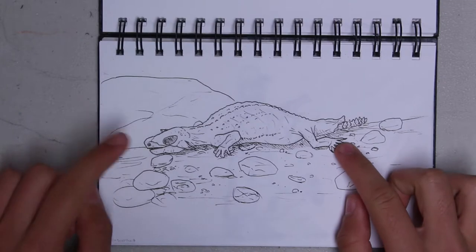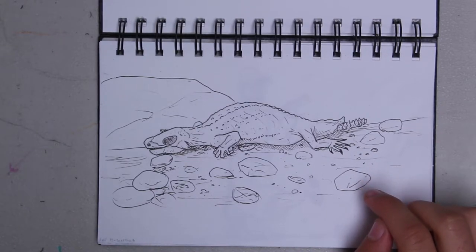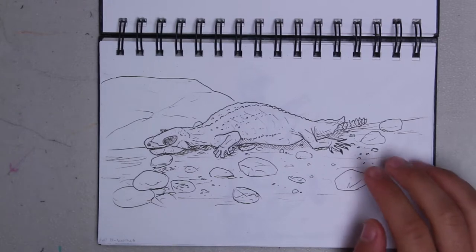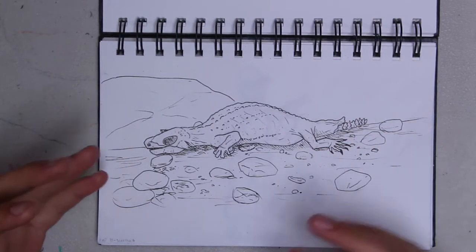But this is, I believe it's called a procolophon? I don't know. And it is just dried up, it's hot, it's been scorched, it's dead, and yeah.